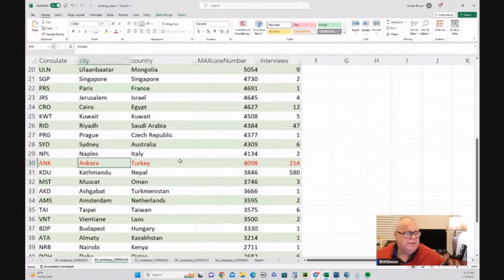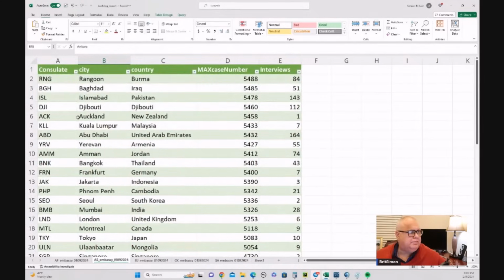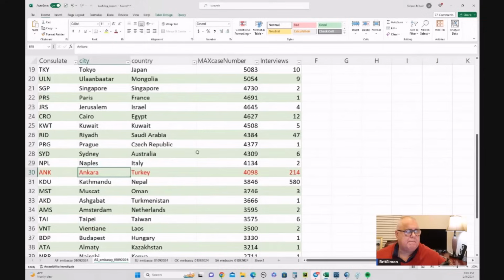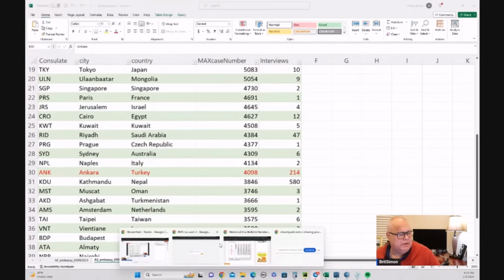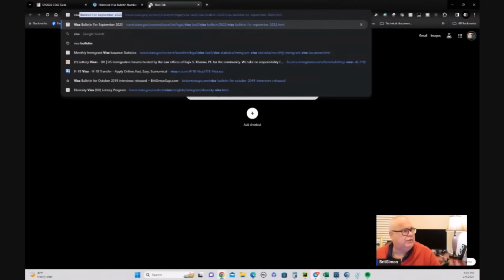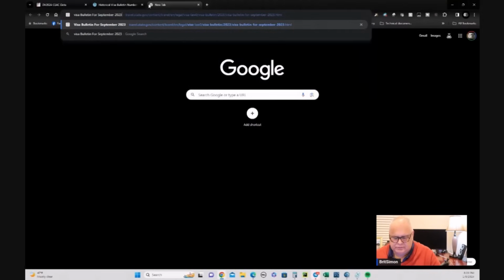Now, the Iranian cases are scheduled in 3 embassies, right? Which are Abu Dhabi, Yerevan, and Ankara. Okay, that's for Iran. Now, Iran is lower on the... in fact, I need to look up the visa bulletin. They're lower on the visa bulletin, of course. So let's see how badly behind, if at all, they are. Let's have a look at this.